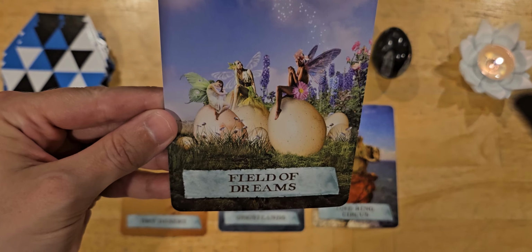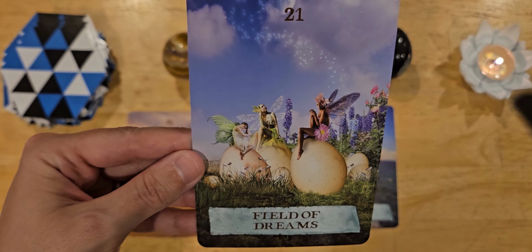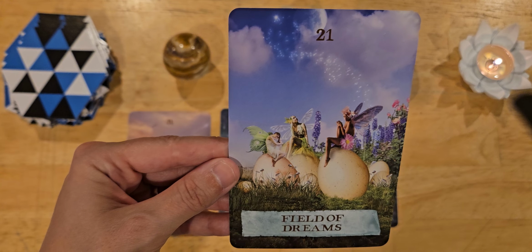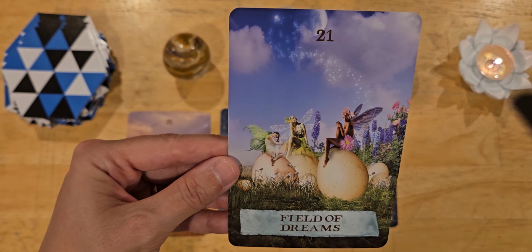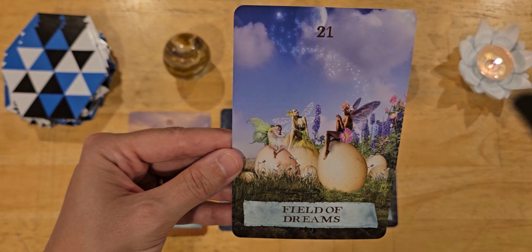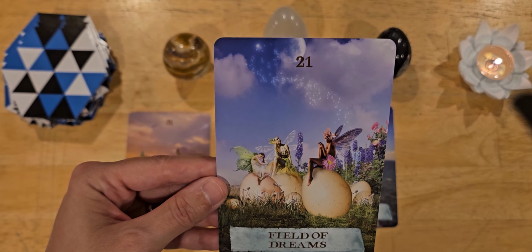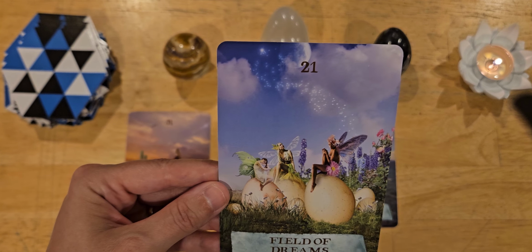In this card, you're not alone. There are three people of like mind, three people working together when it comes to manifestation, when it comes to hatching things. It really feels like finding your soul tribe and all of you working together, because manifestations are so much greater when it comes to working together as a team. It can be strong by yourself, but it's even stronger when you're working in conjunction with other people, when you have the same exact purpose.